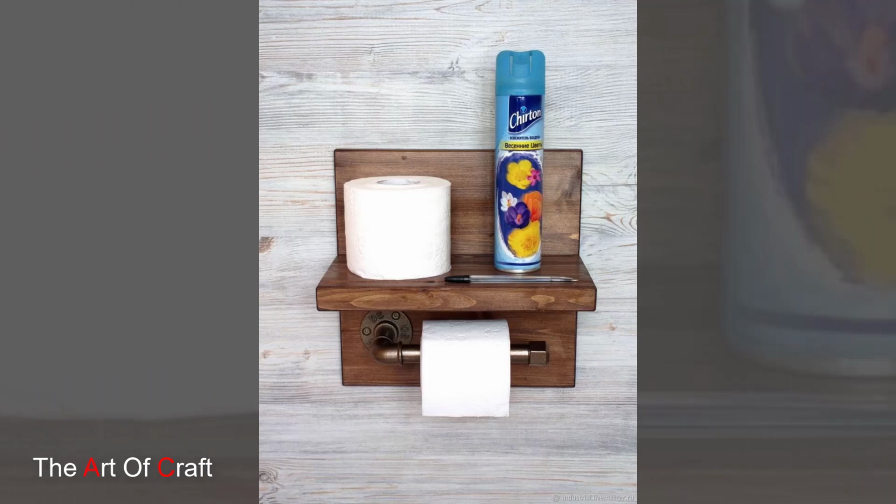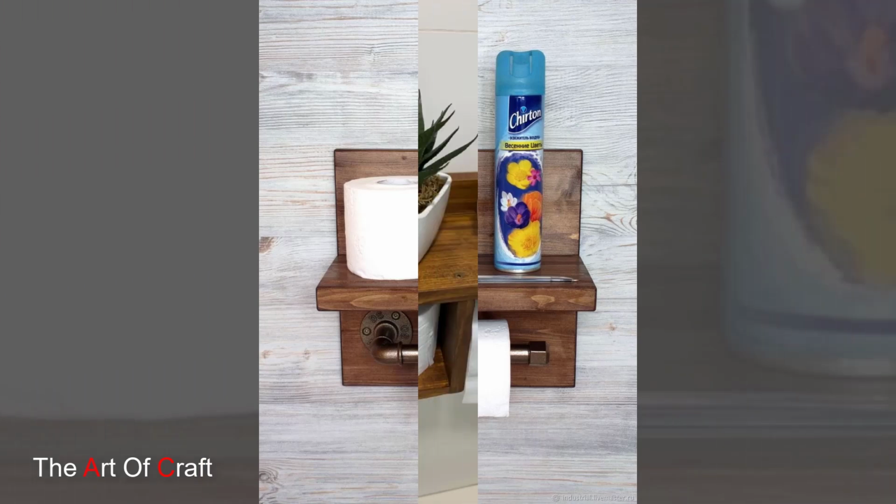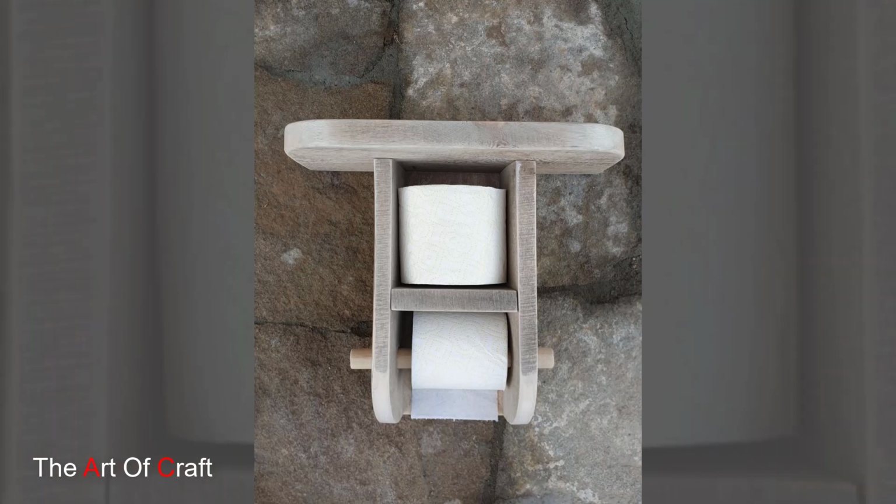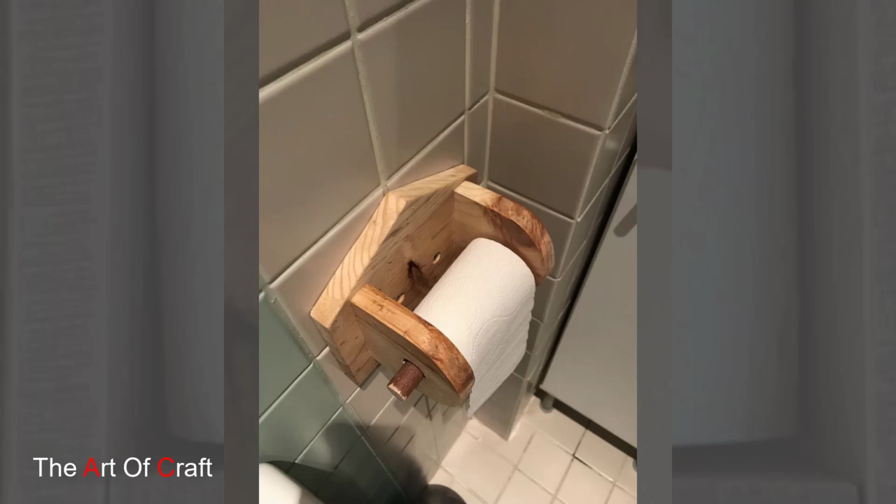So, whether you're looking to add a touch of elegance, streamline your organization system, or simply upgrade your paper roll holder game, consider investing in a wooden paper roll holder. Trust me, you won't regret it.